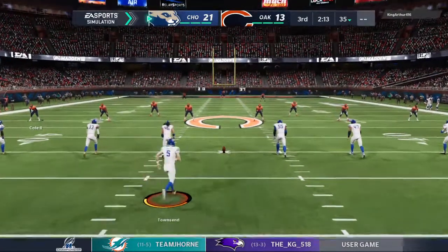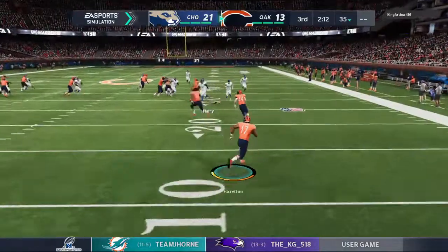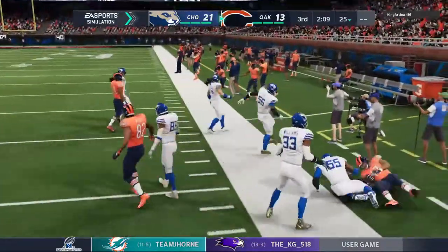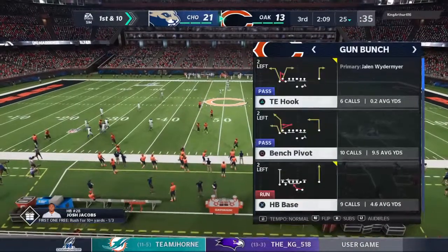So they throw the pick 6. They'll get another shot at it now as this one's in the air. This will be fielded inside the 5. And he's able to get it across the 20 to the 25-yard line. At their own 25-yard line.